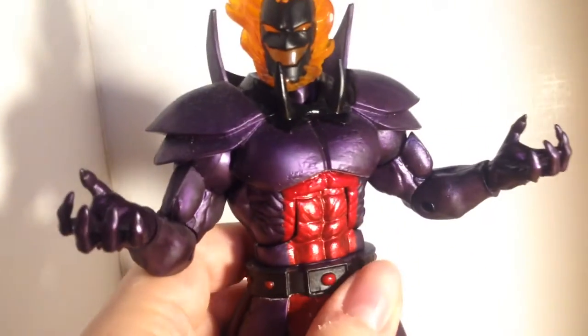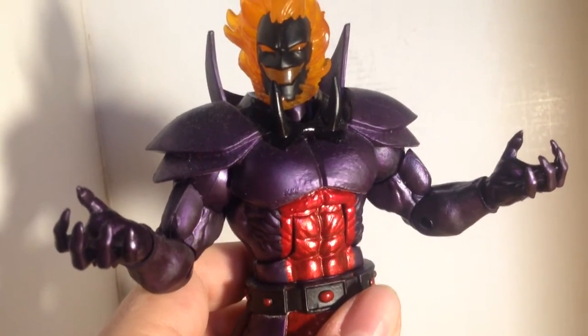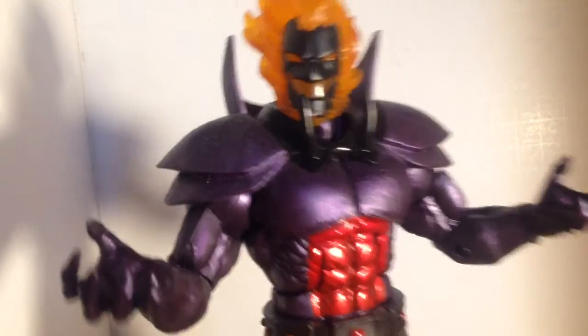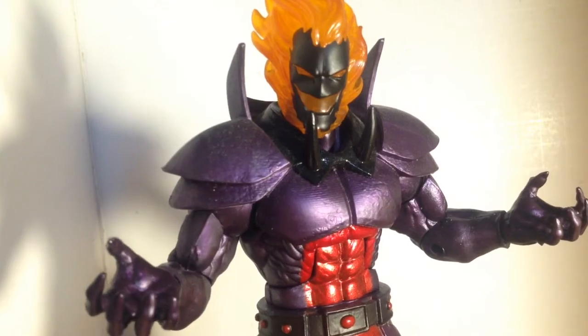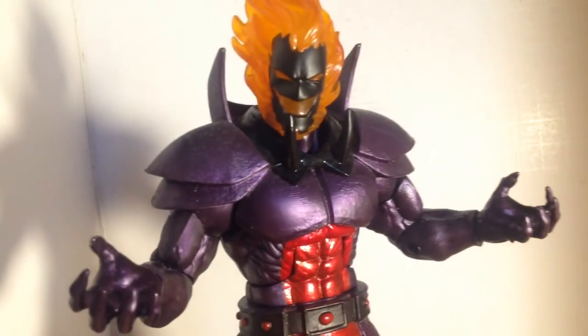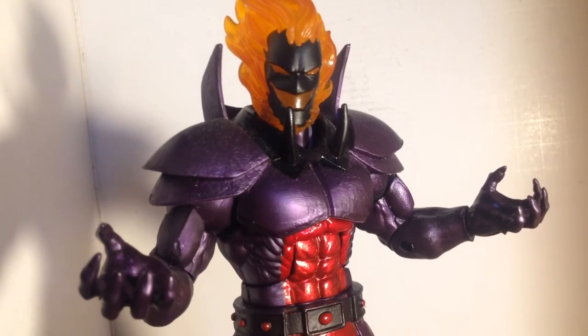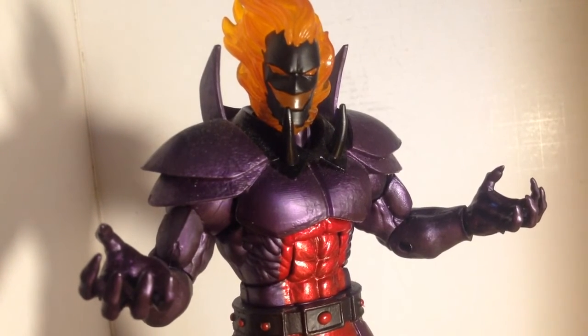Number 13 is the Build-A-Figure Dormammu. And again, I knew nothing about this character prior to Marvel vs. Capcom, but I love playing him in that game. And it's really cool to have a Doctor Strange villain on the shelf.